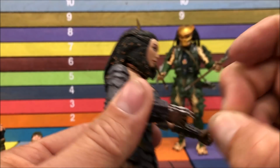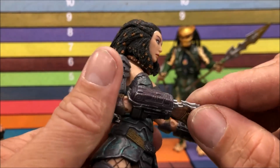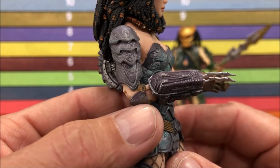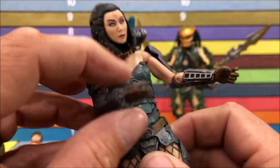A nice cool little touch is these things do pull out of her gauntlet here. It's kind of hard to get them to come out. They don't come out very much, but they do pull out, so it's a nice little touch that they're doing that. It's a double jointed elbow, but they put pins in it, but at least they do the pins the same color as the action figure, so you've got to give them a little credit there.